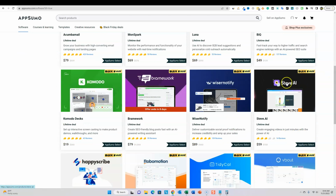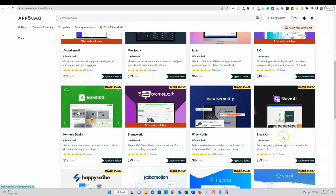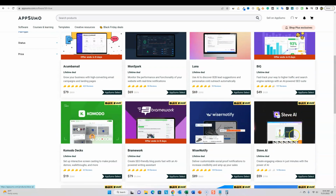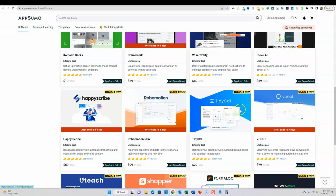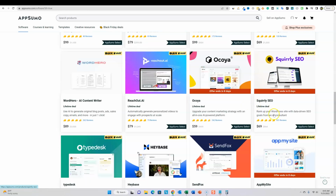So I don't think that their recommended is necessarily correct, because how could they be recommending this right here at 3 tacos when it just launched 3 days ago on the platform? This should not be on the third line, this Steve AI, right? There's so many other ones that should be skyrocketed up there because they have so many more reviews, right?